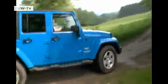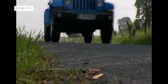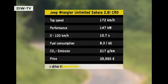But in Germany, the Jeep Wrangler will be driven mostly on tarmac. Here, it drives similarly to a small pickup.